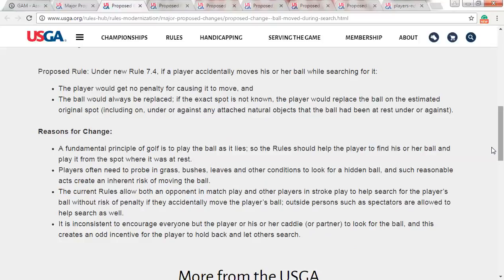But he still has to find it. I mean, it's better than not finding it, right? And if he doesn't find it, he has to go back to the tee, so that's even worse. Well, yeah, but that's not changing this rule. That would be the same no matter what. But now he has total impunity to do whatever he wants in that area. Well, but the guy playing in his 9-hole company golf league is going to do what he wants anyway.